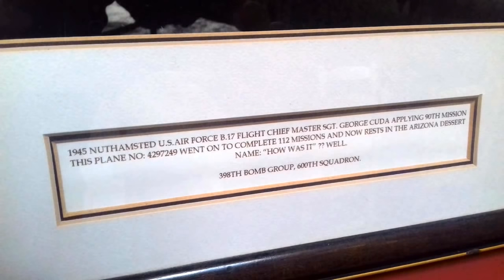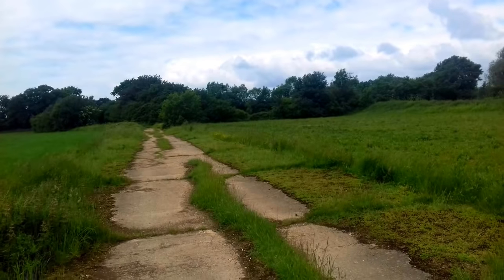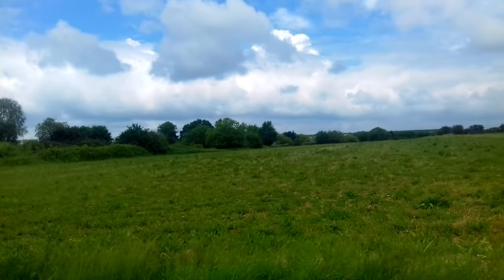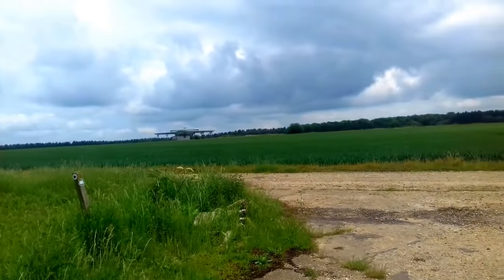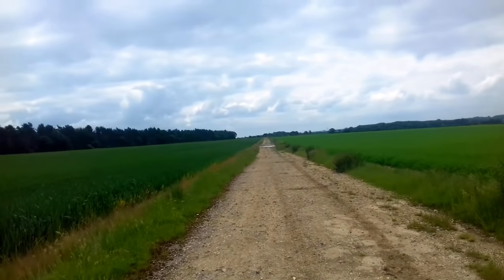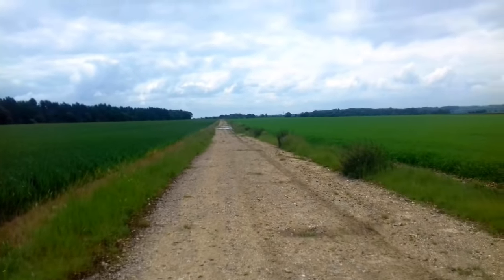One of the group's aircraft had the unusual name of How Was It? Well, it is thought the aircraft got its name as the chief crewman asked this question after each mission. It took part in 112 missions, the most of any 398th aircraft. After VE Day, the group's aircraft were used to take prisoners of war from Germany to France. The 398th completed 195 missions and lost 277 men during combat while stationed in Nuthampstead. Those who died are commemorated on the impressive memorial beside the Woodman pub.